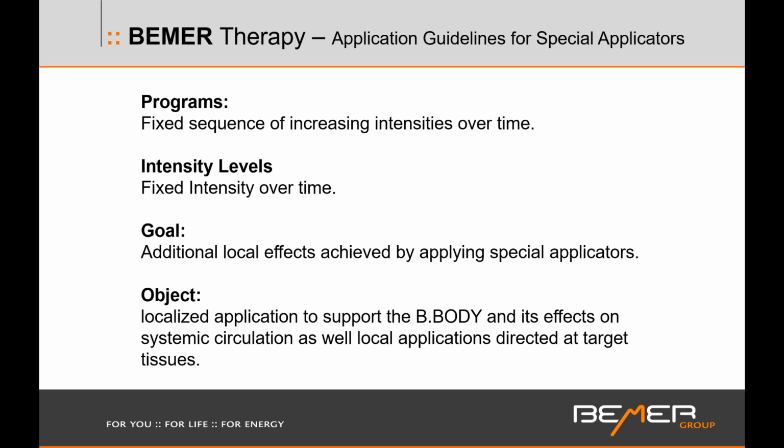The same is true with the guidelines for the special applicators. The programs are a fixed sequence of increasing intensities, as we discussed in the previous slide. The intensity levels are fixed intensity over time, 8 minutes, unless you've programmed them. And the goal is additional local effects, and this is achieved by applying these applicators to individual regions. And these localized applications are to support the B body and its effect on systemic circulation, as well as the local application directed towards target tissues.